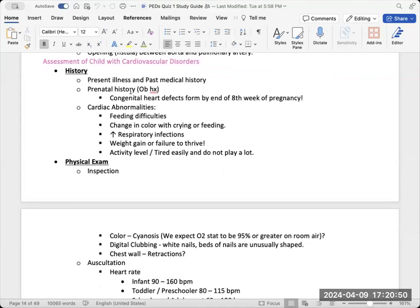We also want to look at their prenatal history, specifically for the mom, right? So when we're talking about the mom's OB history, we want to look at how their labor process was, how their pregnancy was, because congenital heart defects form by the end of the 8th week of pregnancy. Because remember, after the 8th week, we get into that fetal period, right? And they're no longer an embryo, but they're actually starting to develop organs, right? So if they're going to have any sort of congenital heart defect, that's going to be the time.